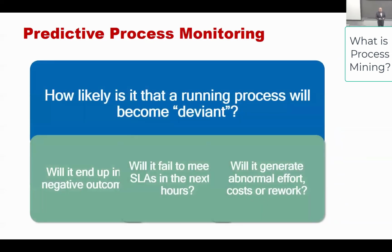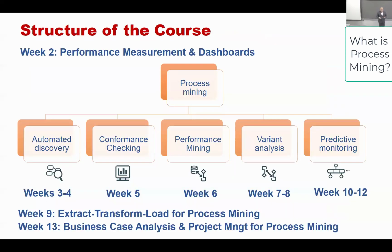So these predictive monitoring techniques are going to be able to answer questions like, for example, is this execution of this process going to end in a positive outcome or in a negative outcome? Or will I be able to resolve this issue for this customer on time, within 5 days, or will I be late? Or will this case generate an abnormal amount of effort for my workers? Will I have to rework some activities? Can I avoid reworking these activities because of a mistake or a defect? Can I detect that I just made a mistake so that I can fix it straight away and not have to fix it later? So we're going to see that predictive models can help us to answer a lot of these questions.